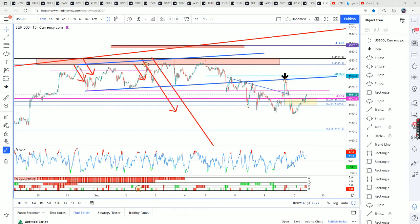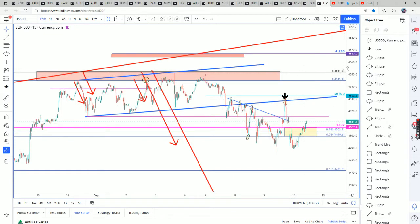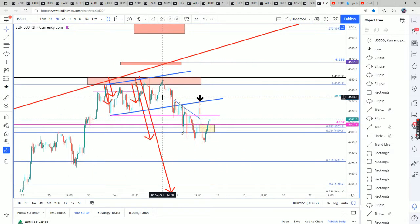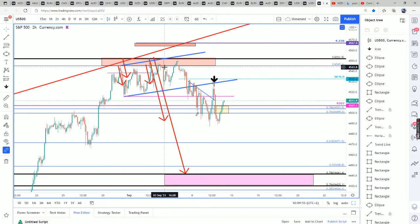So now, last but not the least, the S&P 500. Let me take up those indicators first. We called a short, it was last Friday, if I remember well, or Thursday. We called the short right here at 4,551, something like this. We went short.